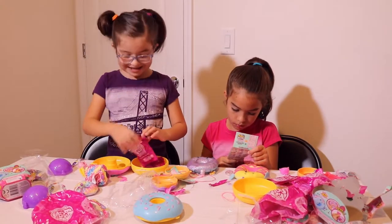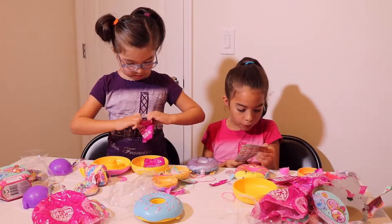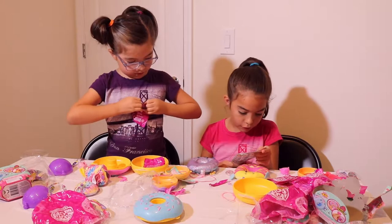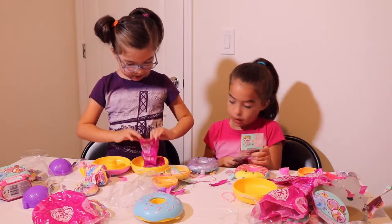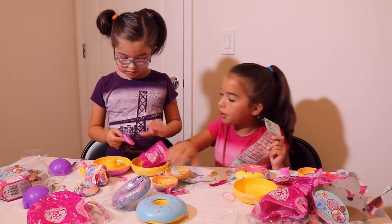Oh man, it stinks. You have Hopo the Hippo, and it's supposed to smell of chocolate. This is from the Glitzy Glaze Superset. Glitzy Glaze? No wonder she's so glittery. Now, where's your little jelly one?